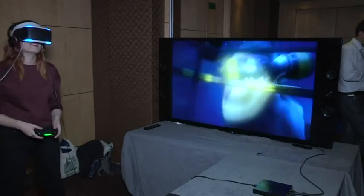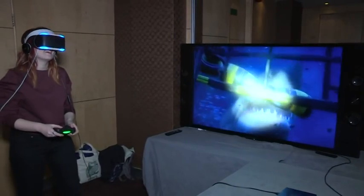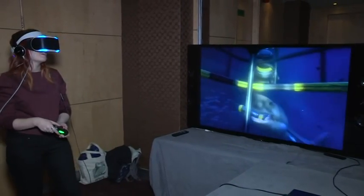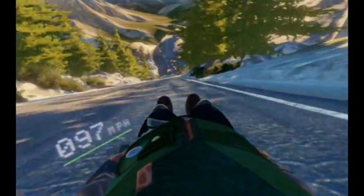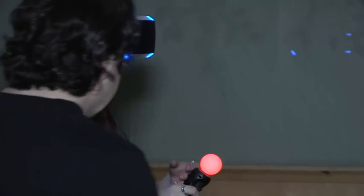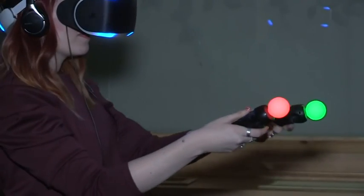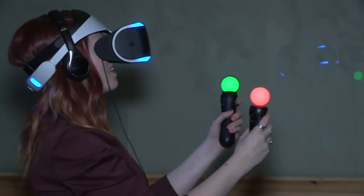On to software itself. I was able to try two demos for about 10 minutes at a time each. The Deep, which was originally showcased at GDC back in March, and Street Luge, which debuted at this year's E3. Disappointingly, neither of these demos make use of the Move controller, which seems to me to be Sony's competitive advantage at this point in time.